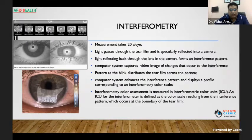There are various machines that can do it, but originally it was the LipiView system that was doing the interferometry color assessment, and they were measuring the interferometry color units. For example, a value of above 65 should be taken as a good value for an interferometry color assessment, and less than 65 meant that the patient's lipid layer is not that stable.